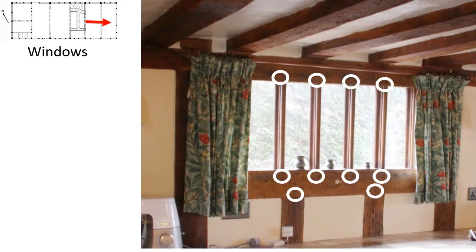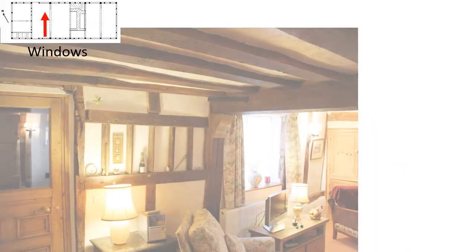Looking at the windows downstairs in more detail, the one we have just seen in the parlour has its mullions fully pegged into both sill and head, as is the sill into the studs, so it is in its original position. The mullions are rebated to take glass, and there is no evidence of a shutter slide.